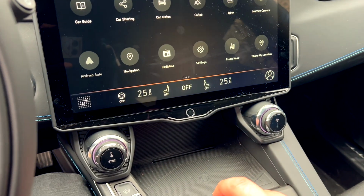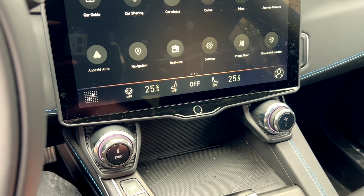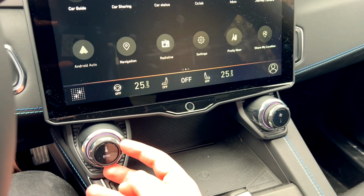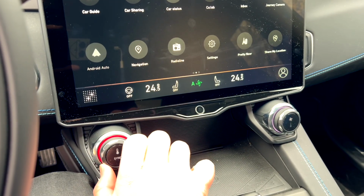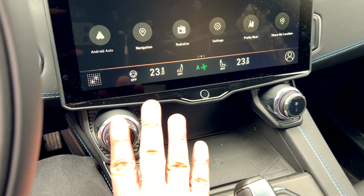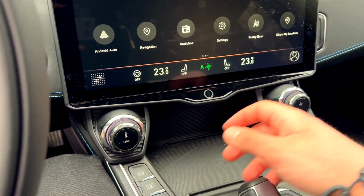Now, this being a pre-facelift Lynk & Co. 01, it actually has a few physical climate controls. The facelifted one does not. It just has a bigger screen, which sucks. But anyway, here's your temperature dial. A nice little detail is that the halo around it glows a different color depending on where you turn it. And if you push sync, my fingers look horrible right now, I'm sorry. If you press sync, it syncs the temperatures for both sides.